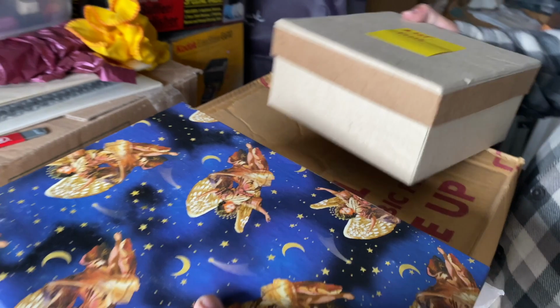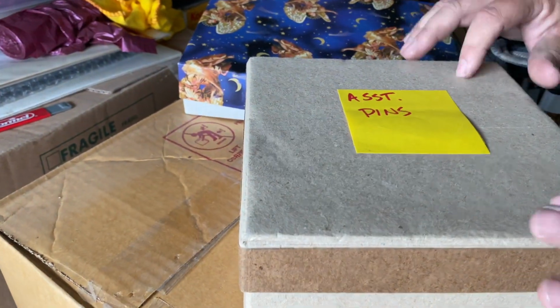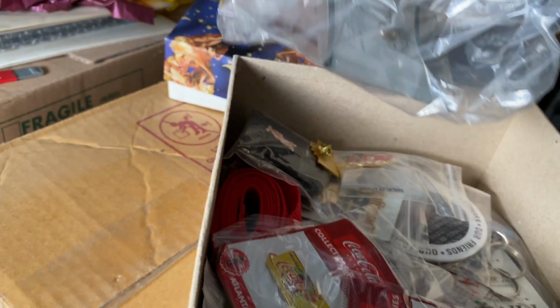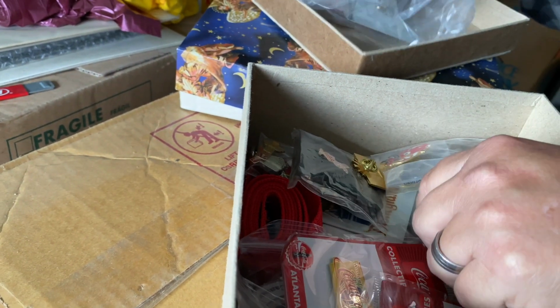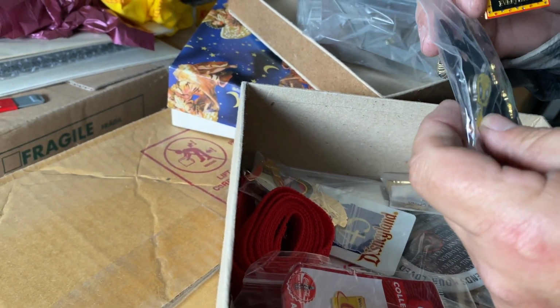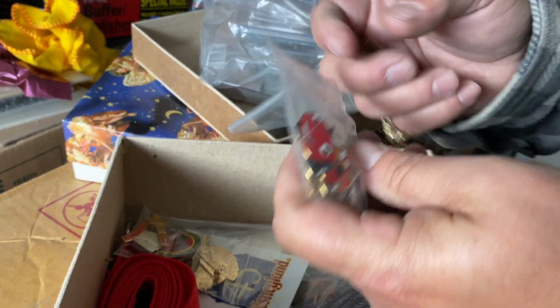Pins. Assorted pins. We found a lot of pins, huh? The Disney pins are cool. Camille's already stocking up on them. Hopefully we have some Disney pins in here. That's what I'm hoping. He had such a pin collection. He collected all kinds of stuff. Coca-Cola. Winnie the Pooh. That's Piglet. Those are Disney. These are definitely Disney. There's a Tweety Bird, so that's Warner Brothers.